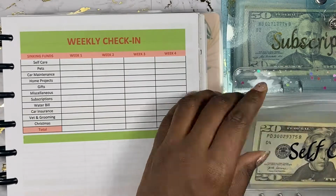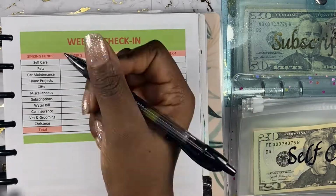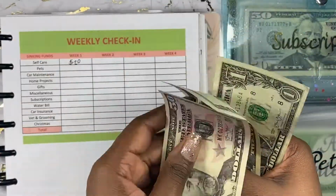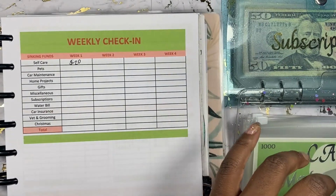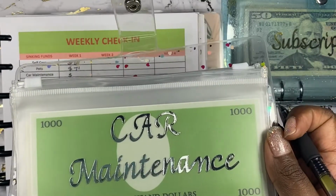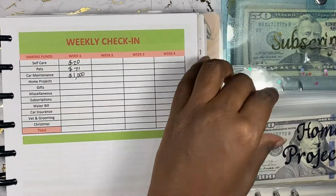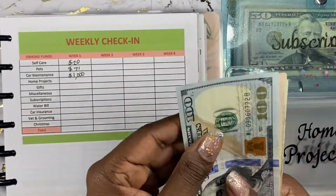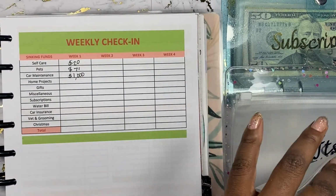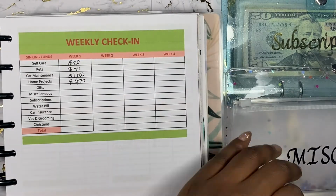Okay, so self-care currently has just $20. All right, so $20 in week 1. Pets has 50, 70, and 71. Car maintenance has the $1,000 K slip, or yeah, 1K slip. Home projects has 100, 150, 200, 250, 270, 275, 276, 277. So $277. And then gifts and miscellaneous are both 0.